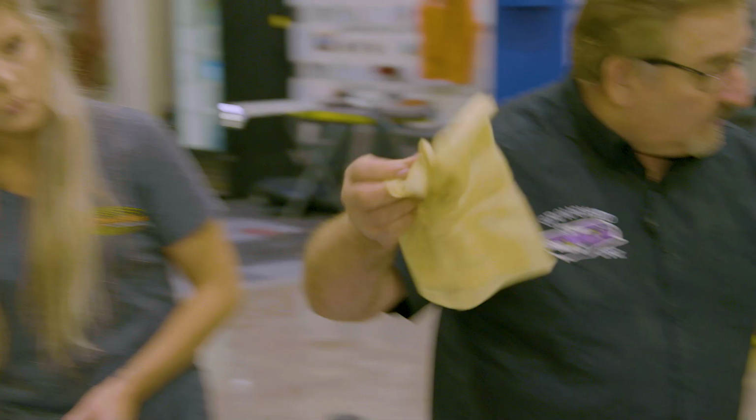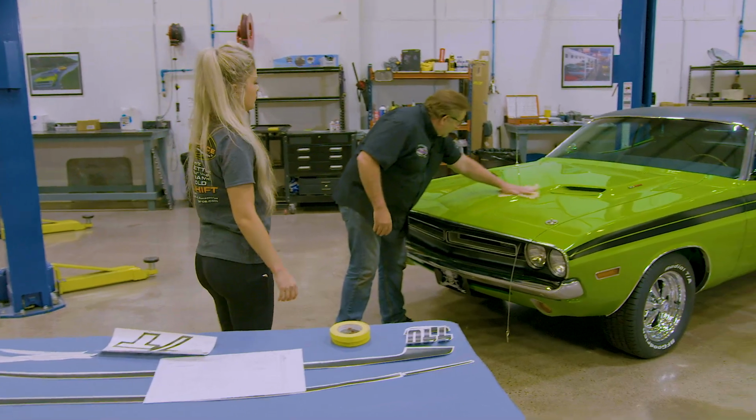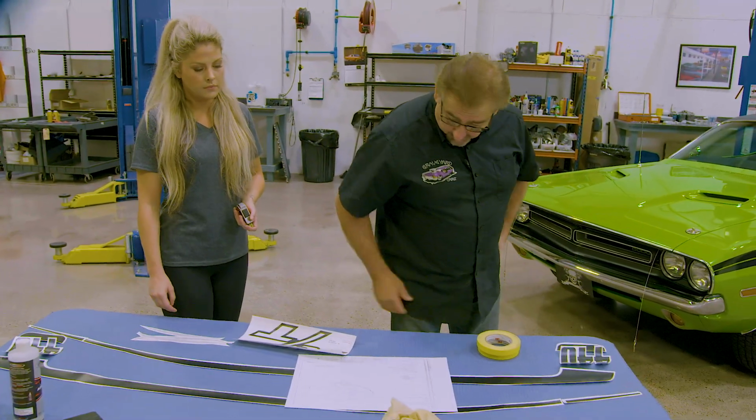So the first thing we want to do is take our tack cloth. We know that it's going to be somewhere in the middle of this hood here. So it's gonna look cool. This car has a lot of decals. Yeah. Doesn't it? In 70 and 71, they started getting pretty loaded up with that stuff.